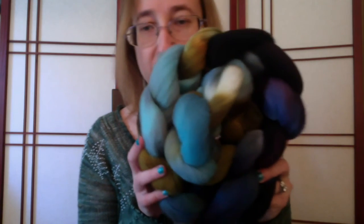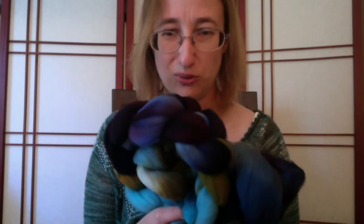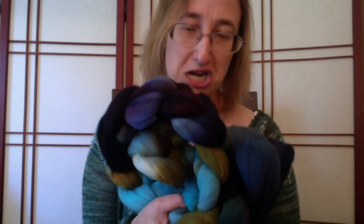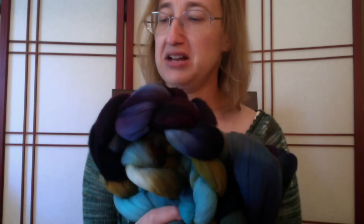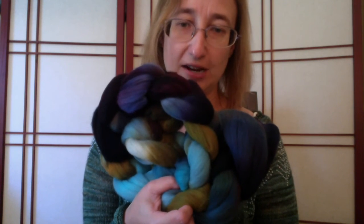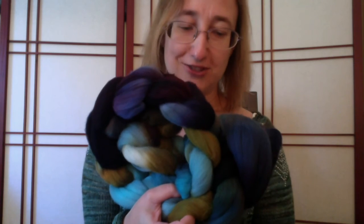Targy is super, super soft and floofy. So this will definitely be a shop spin, and you'll be able to see how this progresses during the week. I can't wait to see what it turns out like. It is definitely a very shadowy blend. That's a perfect representation of the color right there with the navy and the purple. And I think this is going to be a beautiful braid. I cannot wait to put this on the wheel. I may have to start this tonight.